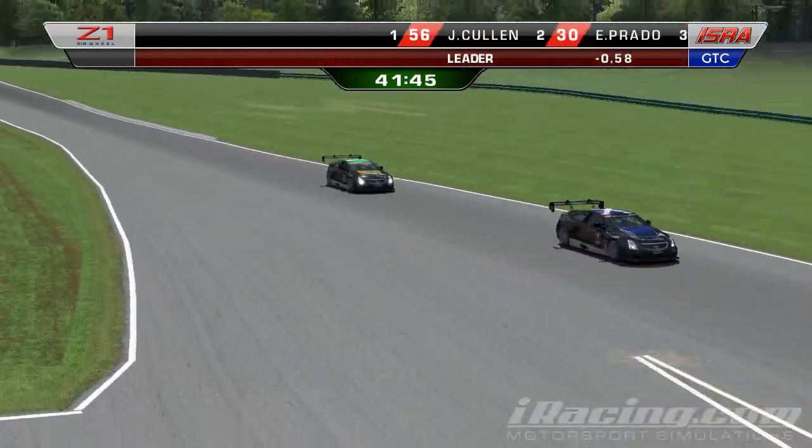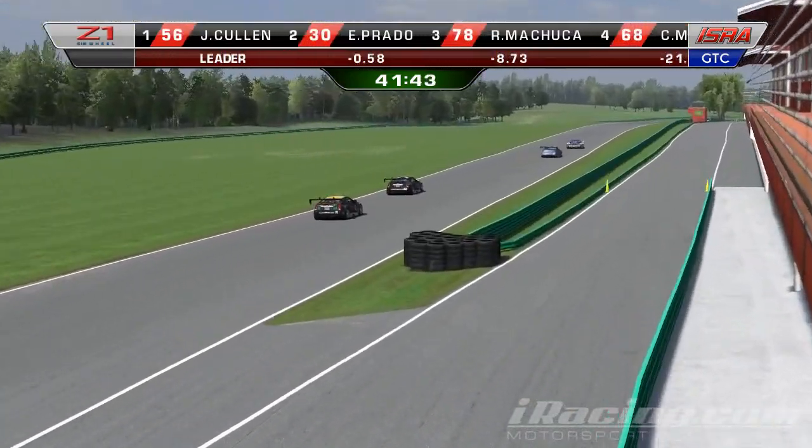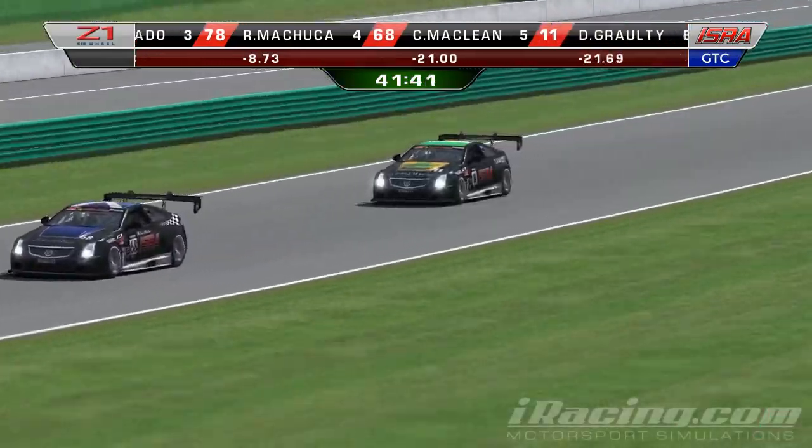Alright, I just got back here. Yeah, no, it looks like Colin McLean and Dan Gralti, they're pretty equal in speed.